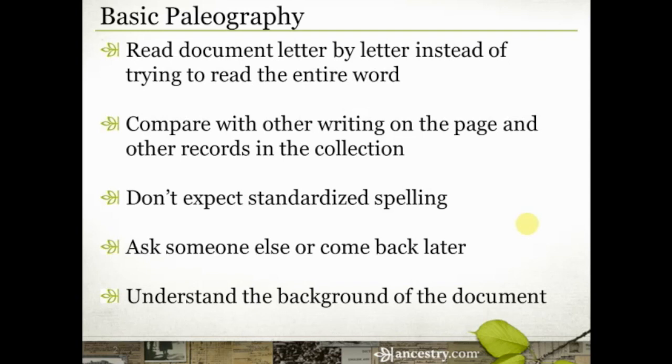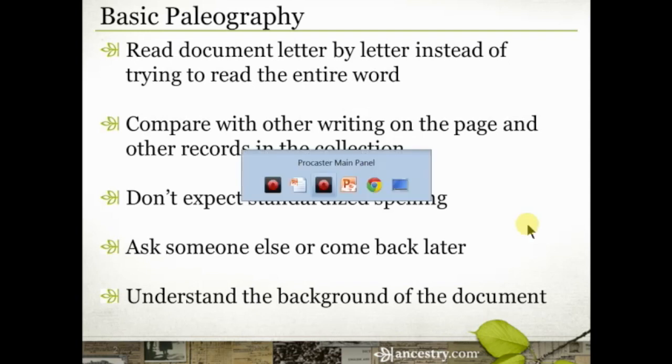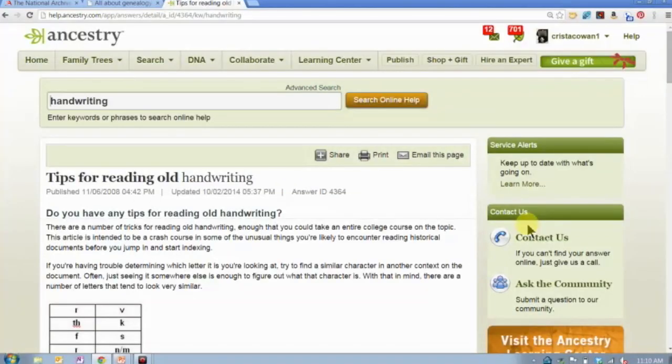I do have some examples and some additional helps that I just want to share with you from the Ancestry website. First of all, if you go to the help, it's in the top right-hand corner of your website on ancestry.com, and type in handwriting and click search online help. You're going to find an article that we have prepared for you. It's been out there for several years. We've updated it a couple of times since then, but it's called Tips for Reading Old Handwriting.